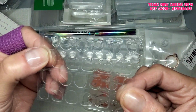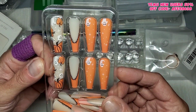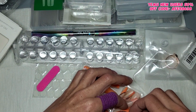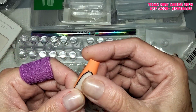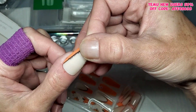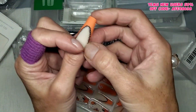So we get a pack of them, we get a little itty-bitty cute little mini file, and these are the press-ons. I love these. These are right up my street. So I'm going straight in for the zero to see what that's like. So this is the zero and they are matte as well. I like them. Wow, that fits perfect. Look at this. Sidewall to sidewall. I like these.